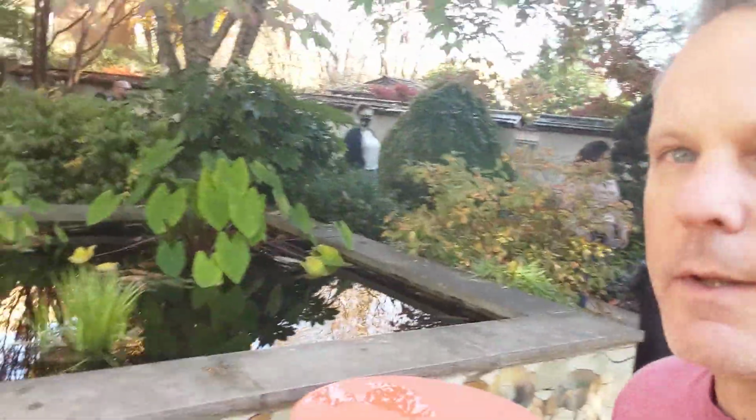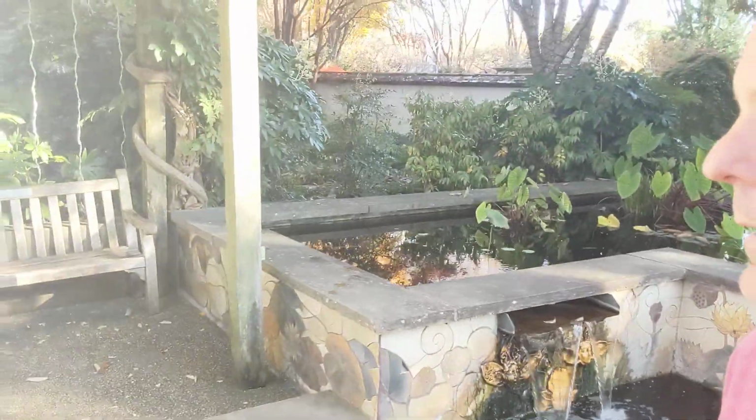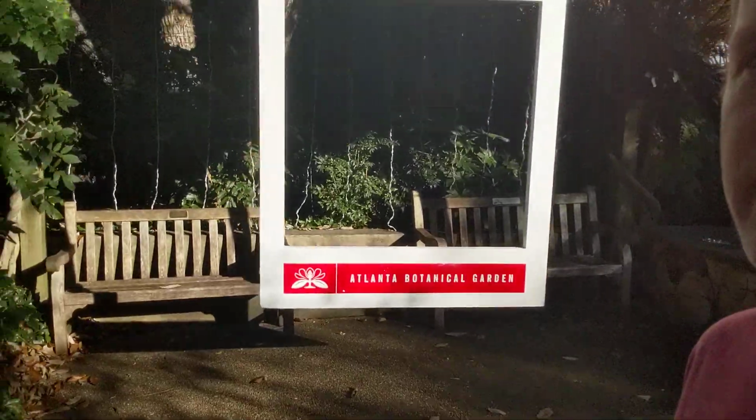Now we got kids coming, making noise. I wanted to go around that way, but I think I'll go see the pond first and go around the other way. Lovely square pond, spilling into a lower chamber, at the Atlanta Botanic Garden. Kiss me booth.